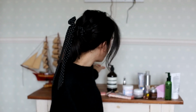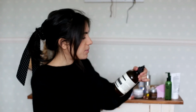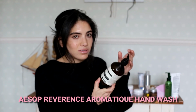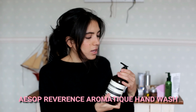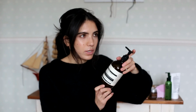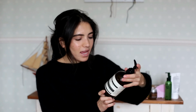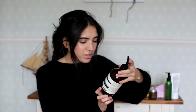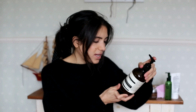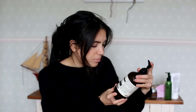Okay, so the one last thing I wanted to mention is a hand wash from Aesop. I bought it, it's still, whoa, oh my god. I have not opened it yet, but I've tried it in the store, and basically when I go to restaurants, they have it, and I absolutely love this. I'm just gonna read it to you. Exfoliating hand wash with finely milled pumice.